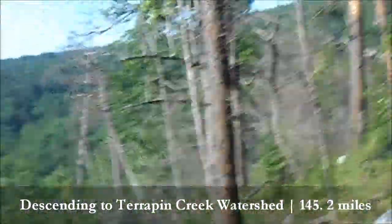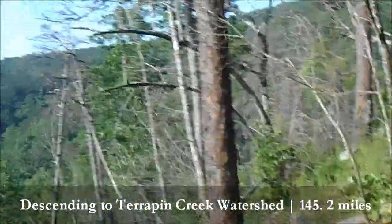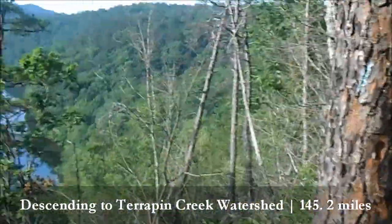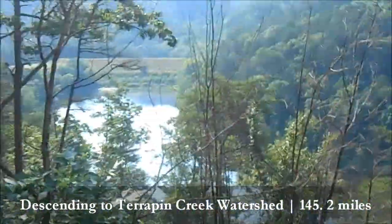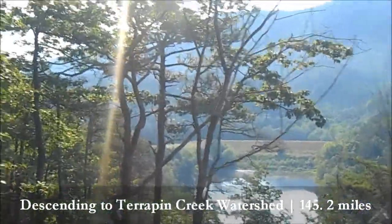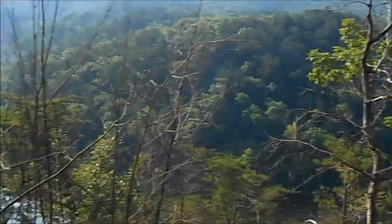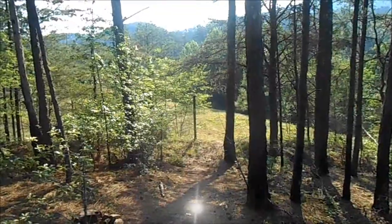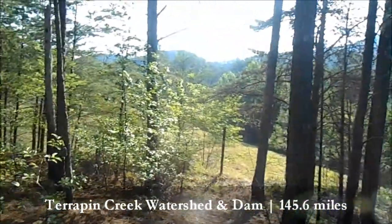So yeah, you're gonna come to a switchback. I just crossed it. I don't know if you saw it in the video, but it's just downhill. It's been a lot of downhill. Yeah, there's the dam right there. The waterway. Very cool. Alright, over and out.